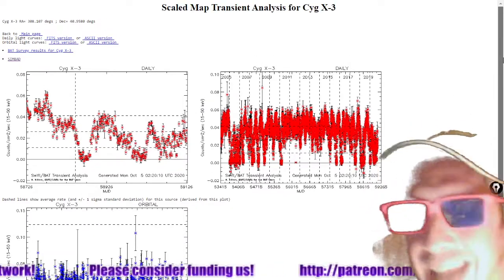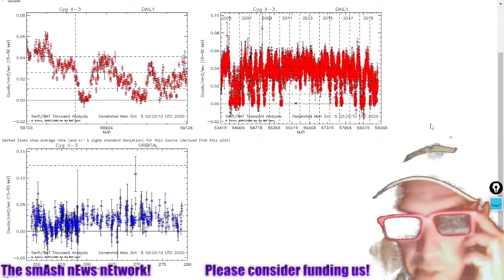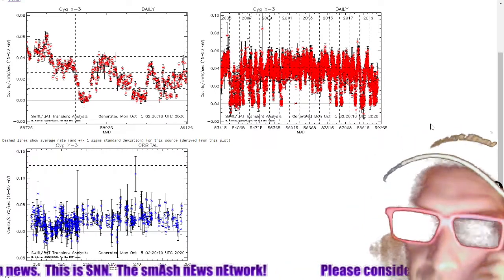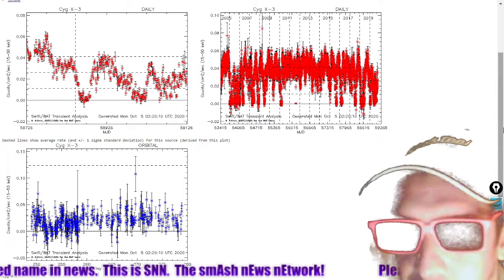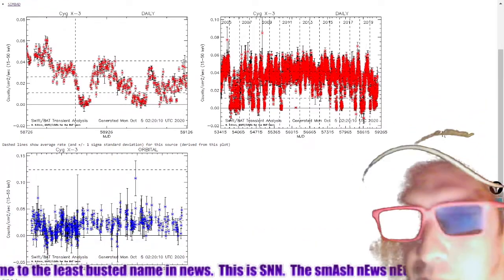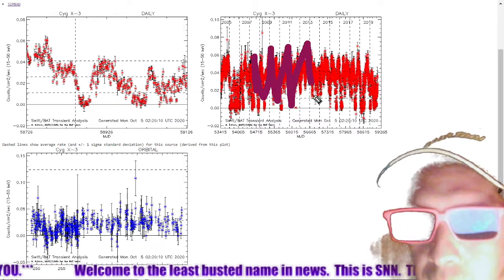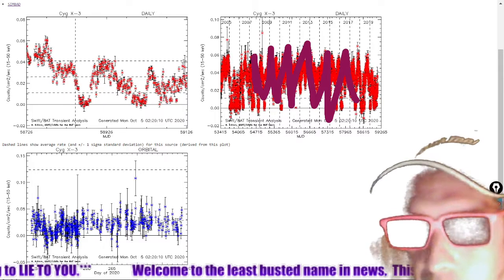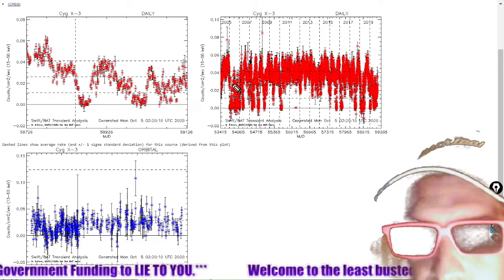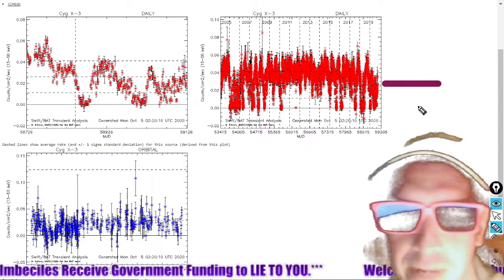Next, we're going to look at the X-ray transients. Now we're looking at photons here instead of physical objects blasting through space at nearly light speed. Now we're looking at things moving at actual light speed. Photons in the form of X-rays. These are the X-ray emissions from Cygnus X3. And this gives us some insight into its behavior. You can see it's got this extreme periodicity. It's got a very significant range. And the baseline for X3 is at somewhere like 0.03 counts.